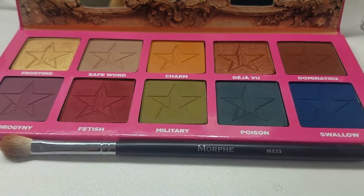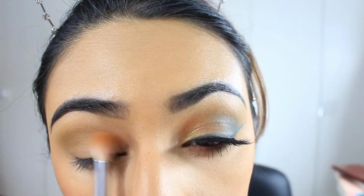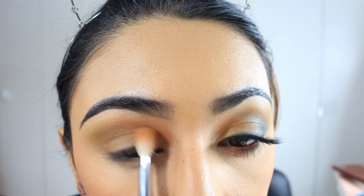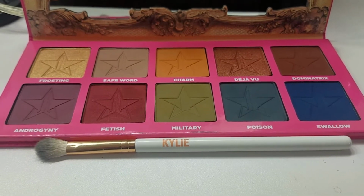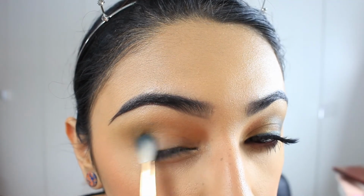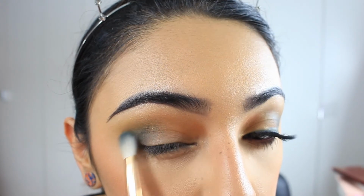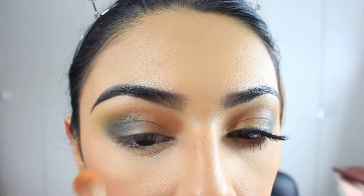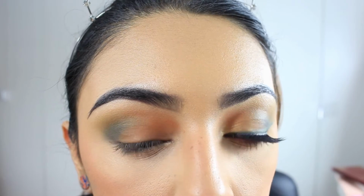Now with this Morphe M433 brush, I will be dipping into Charm, and I will be putting that near my inner corner, but right on the crease. Now dipping into Poison with this Kylie brush that came with the Royal Peach palette and resembles Morphe brushes ever so likely. I will be putting this into my outer corner. And I'll be going back in with Charm and putting it on the center of my lid.